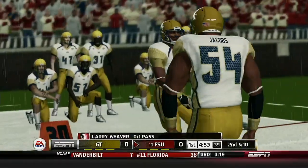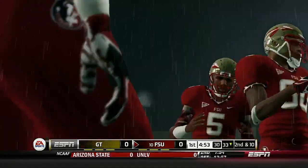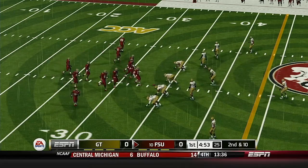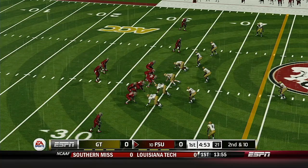Just throws this one away. Great job by the defense at getting after that quarterback. And right now, I think they've got him with some happy feet. He appears to be a bit rattled. Second down and 10 to go. Ball on their own 33.